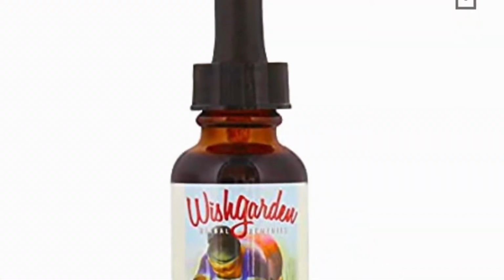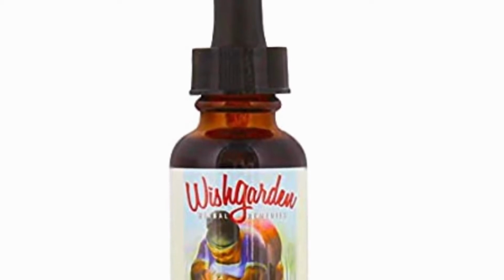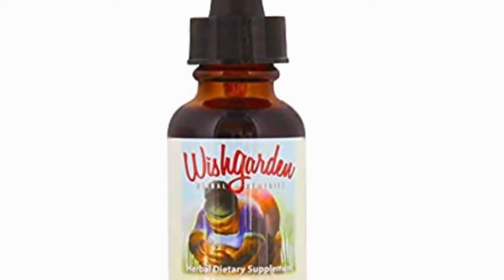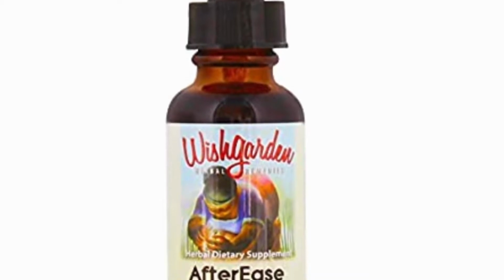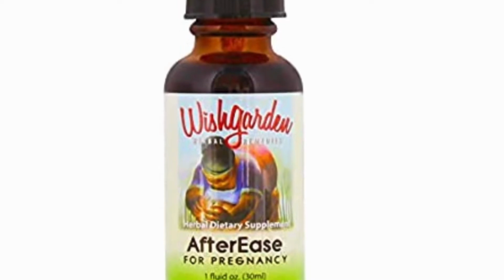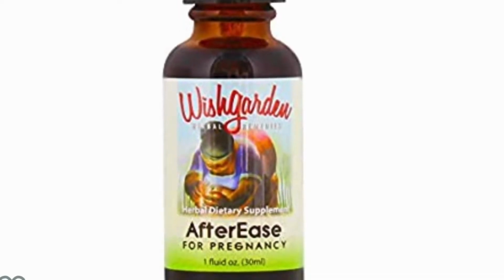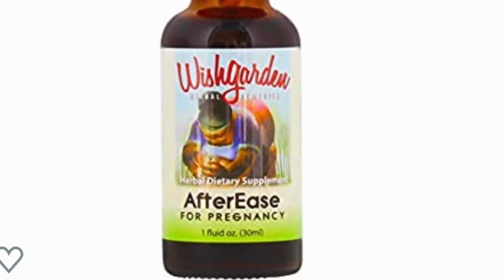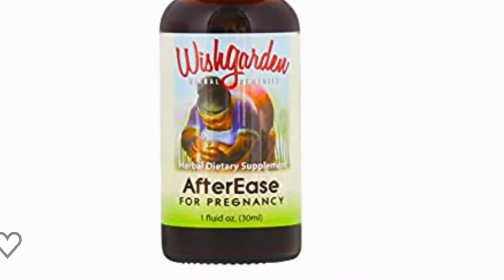JK, I actually ordered this and it's just not here yet. This is the After Ease for pregnancy. Basically, you just drop a couple drops of this in your water or your drink after giving birth, and it's supposed to help with the contractions that you're gonna have after giving birth, because apparently they don't stop when you push the baby out. What?